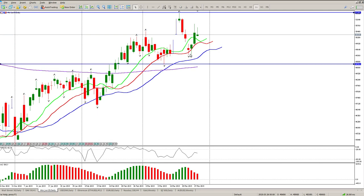Just very, very messy. Okay, the daily has given us pretty much some divergences here. You can see from this fractal to that fractal is divergence, and there's divergence on the oscillator as well. This inside bar, tail, pin bar, whatever you want to call it, the fact of these tails over here is basically where the sellers are stepping in.